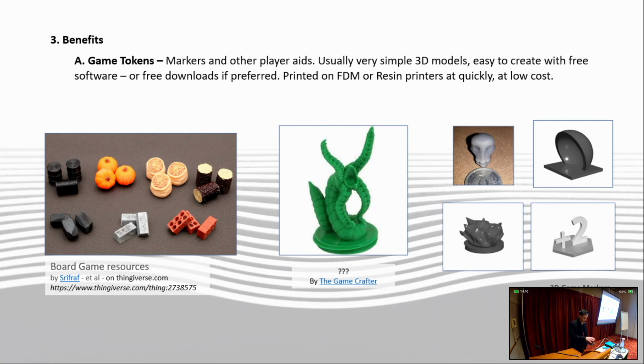And then over on the right, just some other tokens I've done. I did a piece for a game. I don't remember what the game was called now. It was another board game. I did a little skull for that. And then just some other ideas.